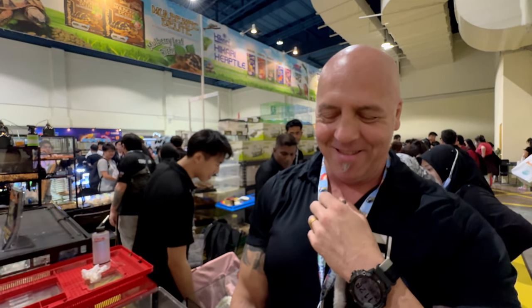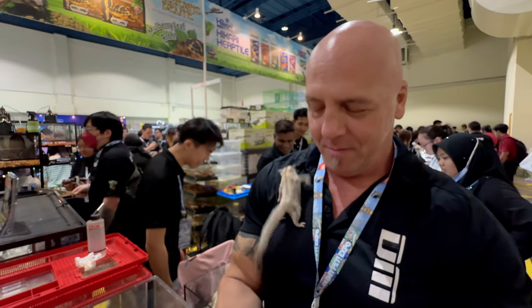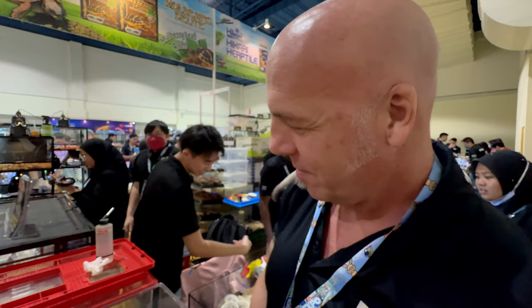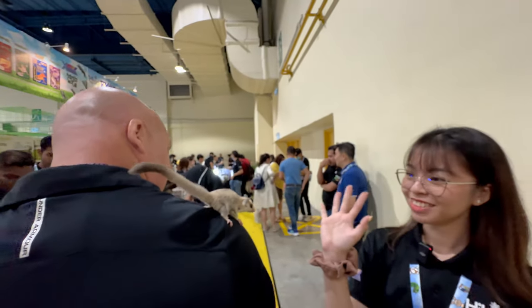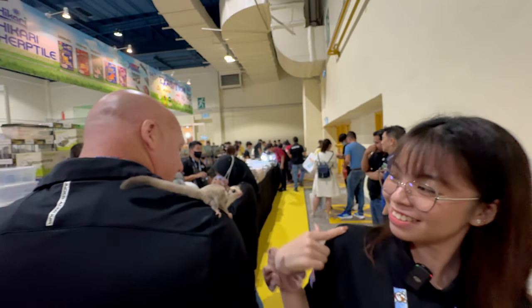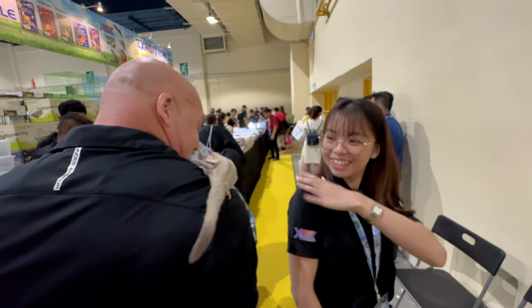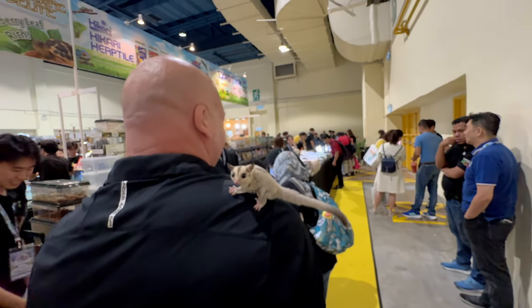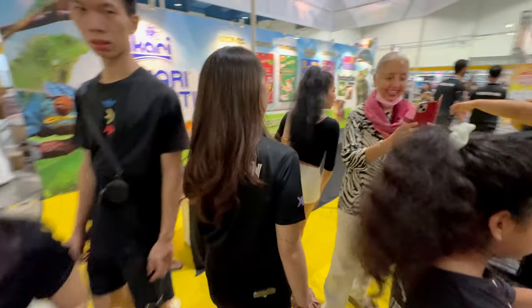This is the sugar glider. They glide. Yep. It's doing a good job. Come here. No, you don't want me? Come here. No, she don't want me. Okay, next. Oh my god.